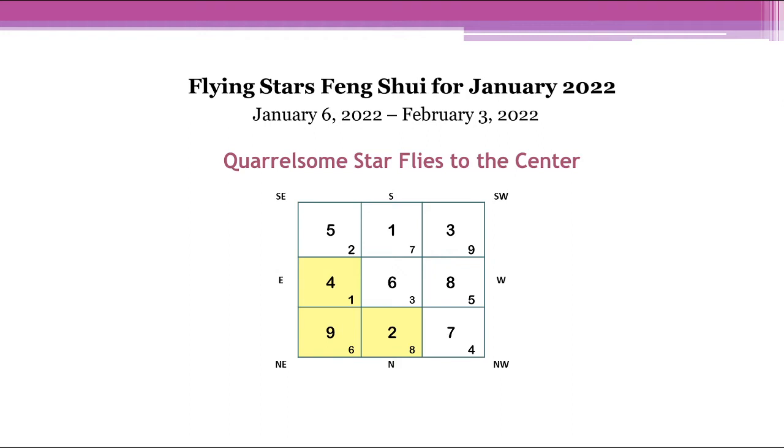So to counter this, we suggest maybe putting some red colored cushions, carpets, and other decorations in the center of your home to augment the negative energy of the number 3, as red is the best remedy for the number 3 quarrelsome star. And it would also be a good color to usher in the young energy of the Lunar New Year as it approaches. And another thing to remember is to keep the center of the home relatively quiet if you can.